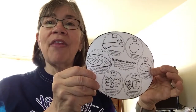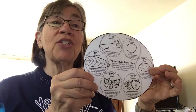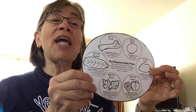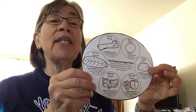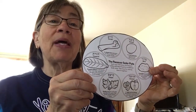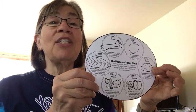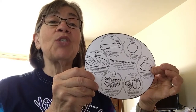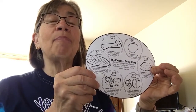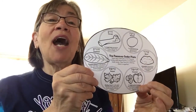Another symbol on the Seder plate is maror, or horseradish. Horseradish can come in a jar all grated up, or it can come as a root, and it looks sort of like a white carrot, or if you know what a parsnip is, it looks sort of like a parsnip, but it is very bitter. It reminds us that the Egyptians made the lives of the Israelites bitter by making them build pyramids and make mortar and bricks.